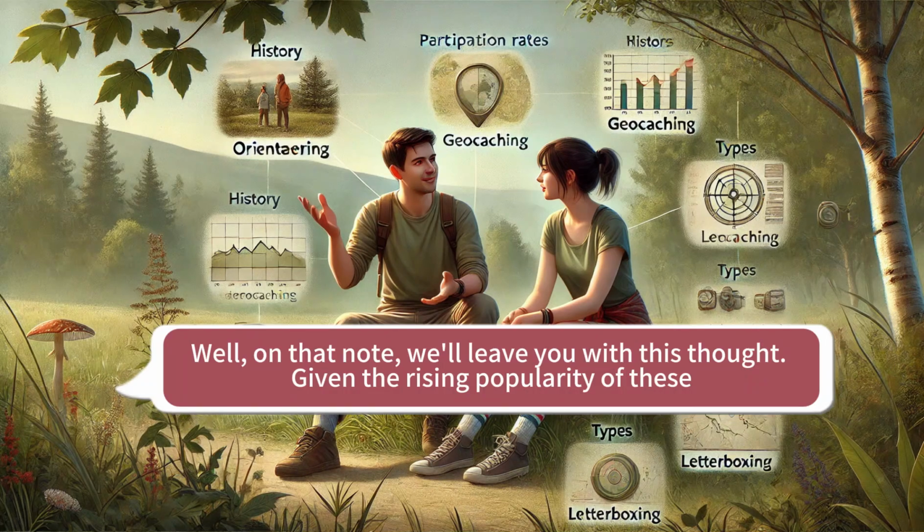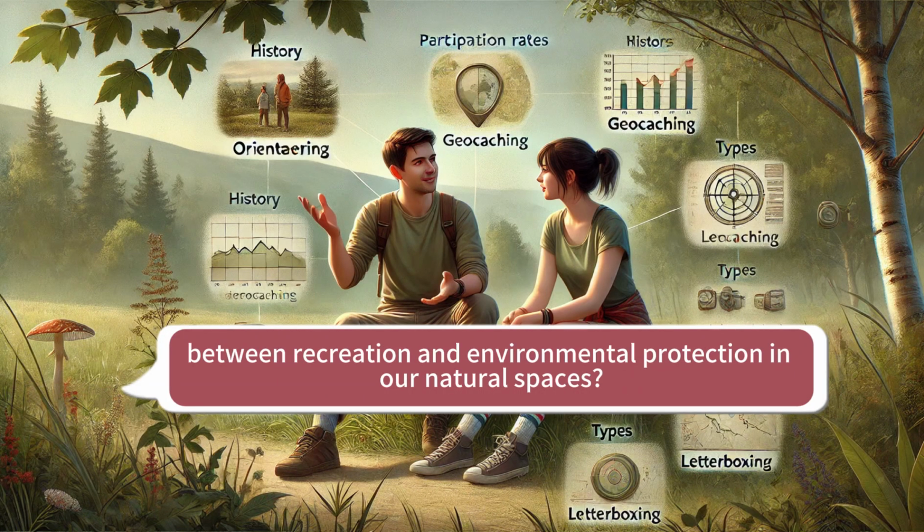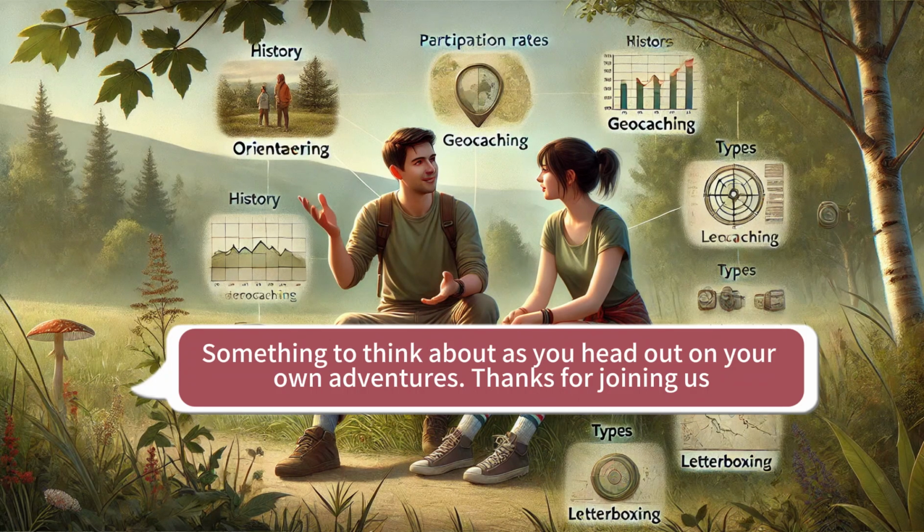Well, on that note, we'll leave you with this thought. Given the rising popularity of these activities and the impact they can have, what does the future hold for striking that balance between recreation and environmental protection in our natural spaces? Something to think about as you head out on your own adventures.